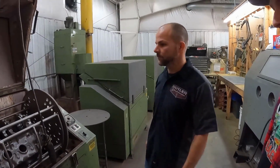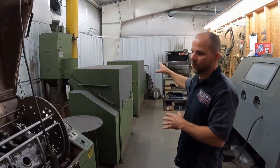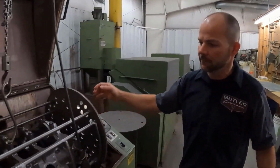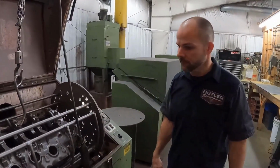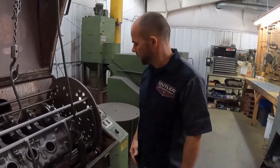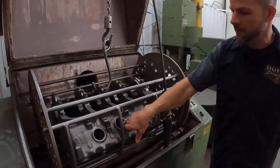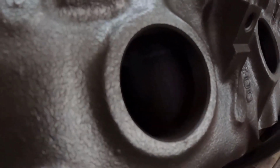So what's this machine called? Okay, this is our thermal cleaning equipment. It's a system. It starts in this machine, and we bake the cast iron, whether it's your block or your cast iron heads. It turns and bakes for a certain amount of time. And what happens is you can see inside the water jackets. There's no rust in the water jackets.